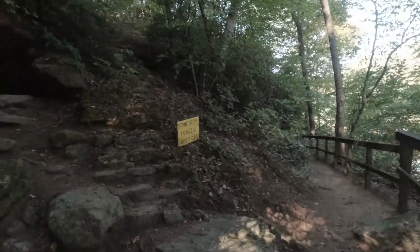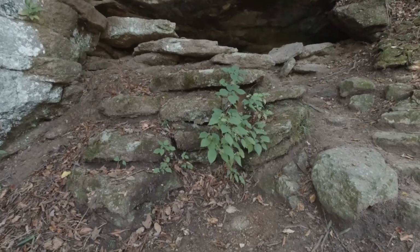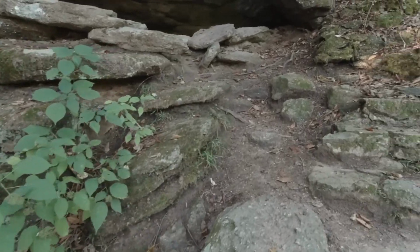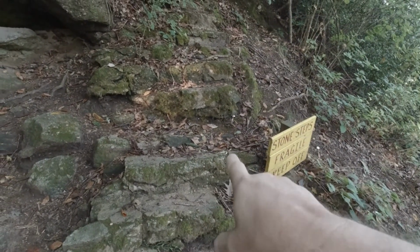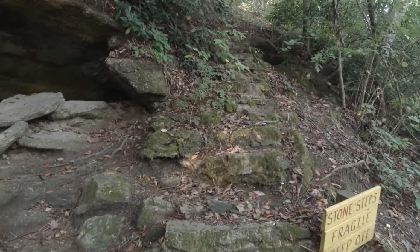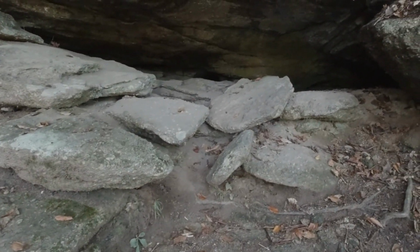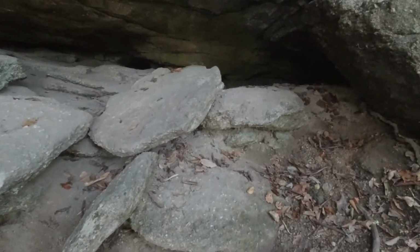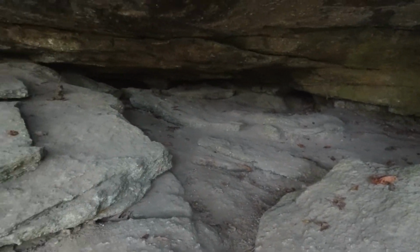But here's another part of the cave right here. Walk up there and check it out. You gotta watch this. See right here, I bet you that was the old way to get down. It probably became too dangerous to come down to the cave. But this is the other part here of the Daniel Boone hideout.